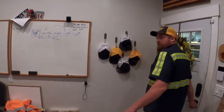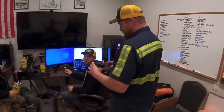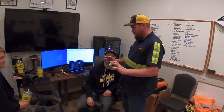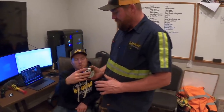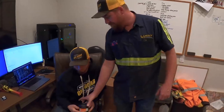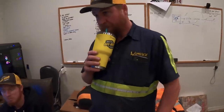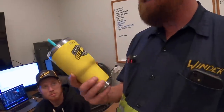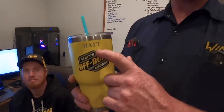While we're waiting for them to get that sandblasted, I was thinking we should figure out what gauges we're putting in the gauge cluster and which ones we're putting down in the middle. Okay, so these big ones are barely going to fit. What is that? We just got these in. They're on the website, mattsoffroadrecovery.com. Anyway, you can get your own, but you'll have to get your own name etched in it like Jamie did for me.